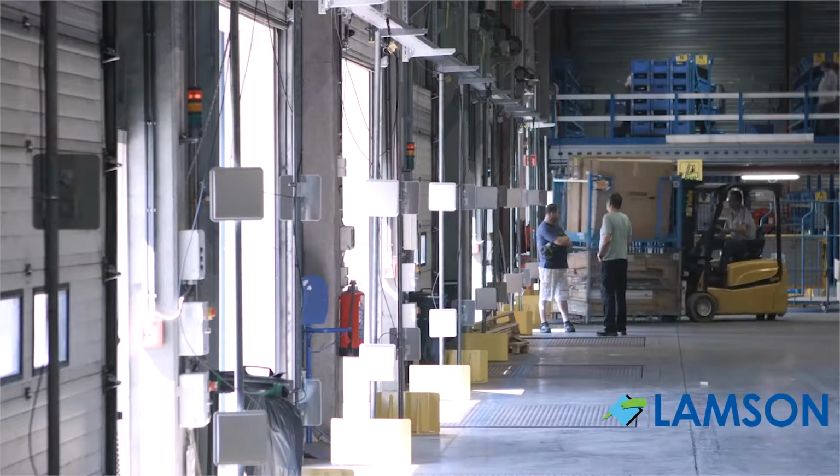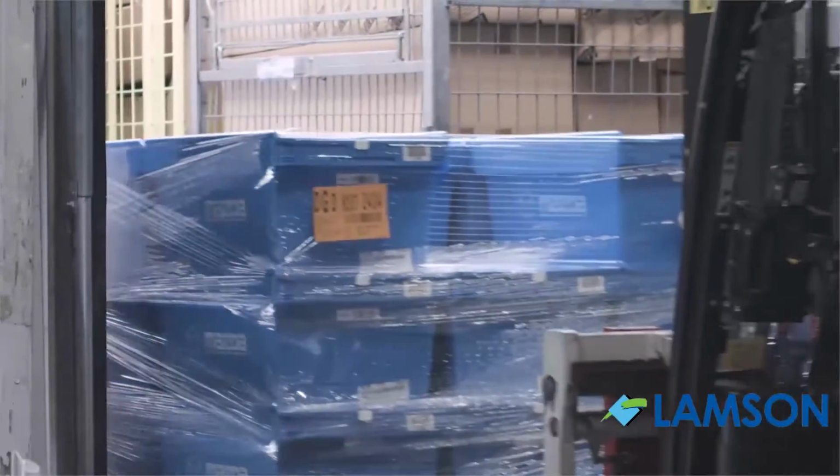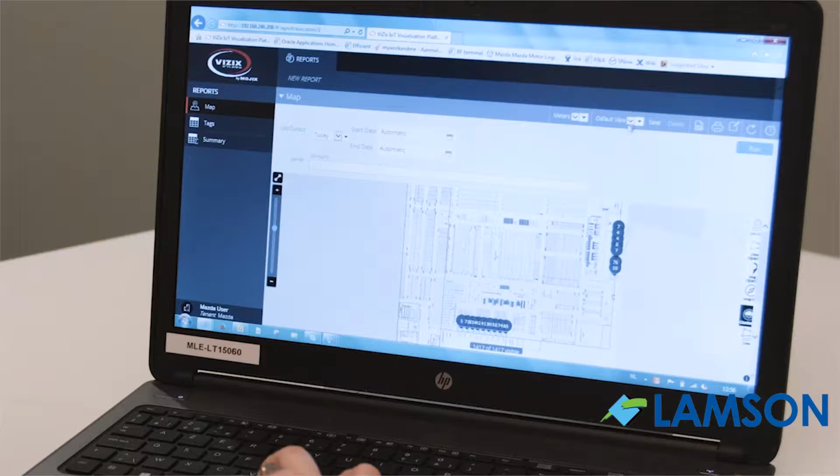Thanks to RFID solutions, the registration is automated, so our people need to scan much less. We know at any moment where our returnables are, and the follow-up has become much easier.